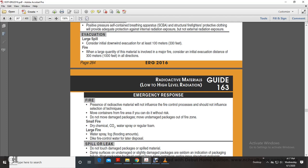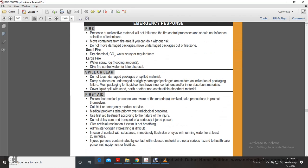Small fire: dry chemical, CO2, water spray, or regular foam. Large fire: water spray, fog, or flooding amounts of water from a distance; control runoff water for later disposal. Spill or leak: do not touch damaged packages. Spilled material and damaged surface contamination of undamaged or slightly damaged packages seldom indicate packaging failure. For liquid contents, inner containers have inner absorbent material; cover liquids with sand, earth, or other non-combustible absorbent material.